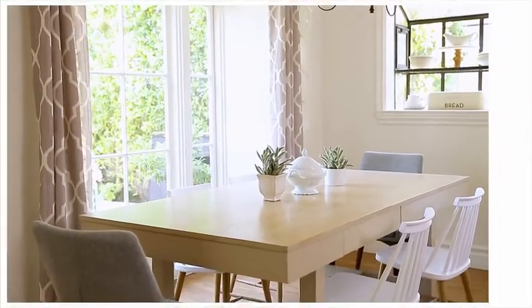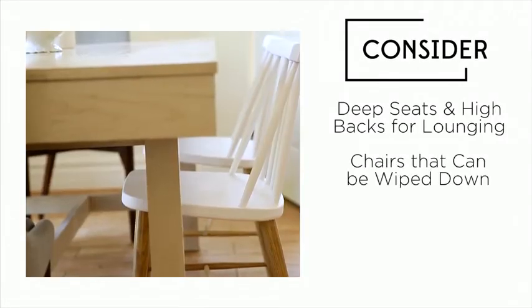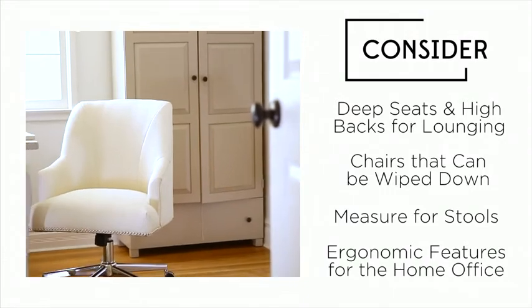Shopping for chairs doesn't have to be overwhelming if you remember to select deep seats and high backs for lounging. Consider chairs you can wipe down easily if you have kids or pets. Measure for stools and consider ergonomic features for the home office.